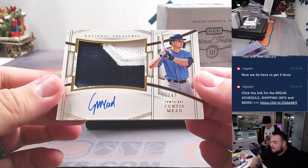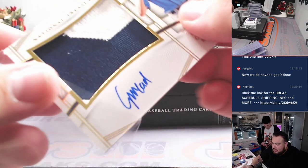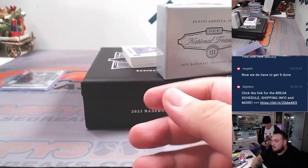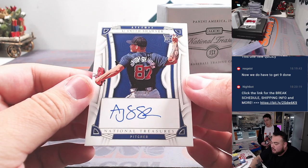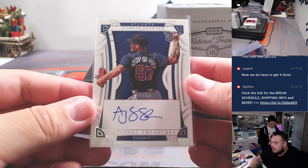We got Curtis Mead to 49, two-color patch and autograph. Tampa Bay actually came alive in this case, guys. TB is going to Ruster. And we got AJ Smith Schauver for Atlanta. Kupperman with that one.